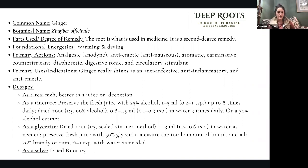So pretty interesting. Counter irritant. So this is topically. Ginger is a counter irritant, meaning in situations where you have joint pain and it's irritated and it's hot and it's upset, you can distract your nerve endings by putting something warm on them. That is exactly how Aspercreme works. Not only is it anti-inflammatory, but it distracts the nerve endings and makes it to where your whole nervous system and your pain signaling system is distracted by the heat. And so ginger can be a counter irritant.